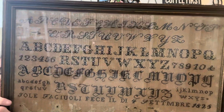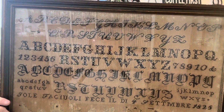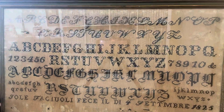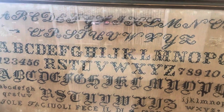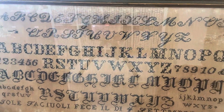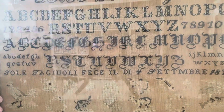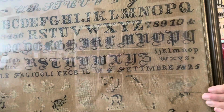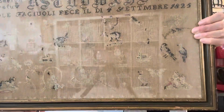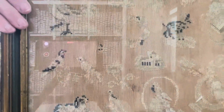At the top, as you can see, there's just lots and lots of alphabets. And I'm sorry, it's got glass that's not anti-glare. I haven't had it reframed yet, and I can see there's a glare there. But it looks like it's stitched just in black, probably a cotton. I haven't taken it out of the frame yet, so I can't be certain. It gives the name of the stitcher and the date that it was stitched. And then at the bottom are all of these motifs. I'll try and hold it up just a little bit closer.